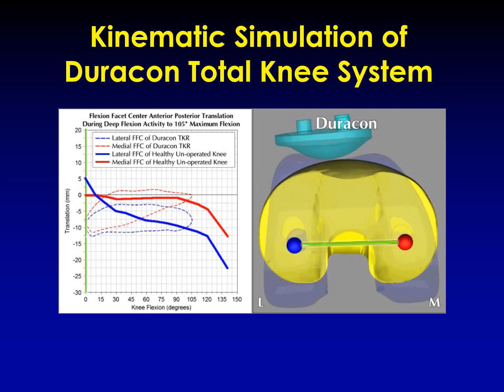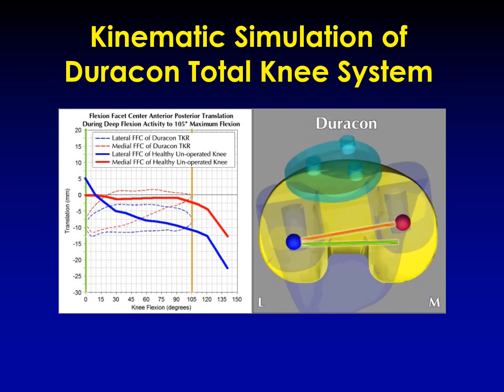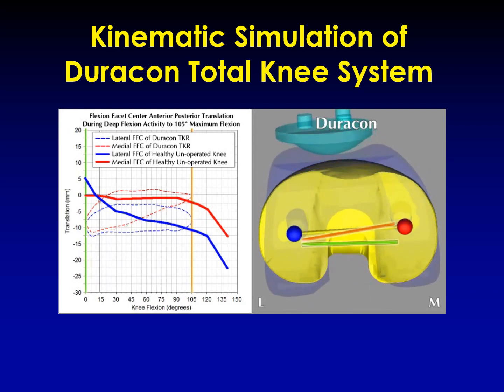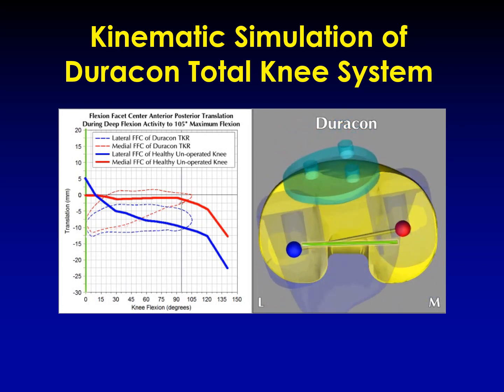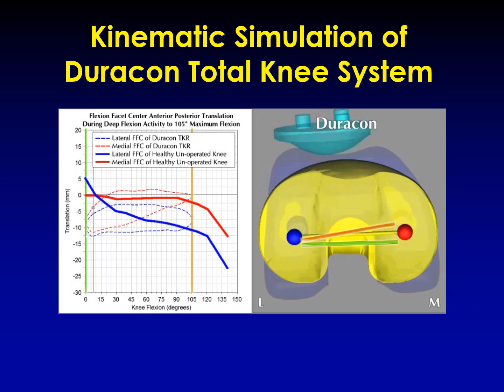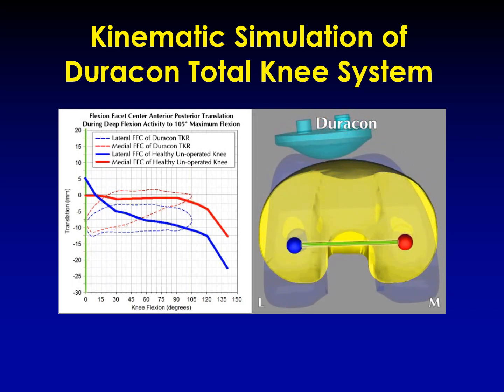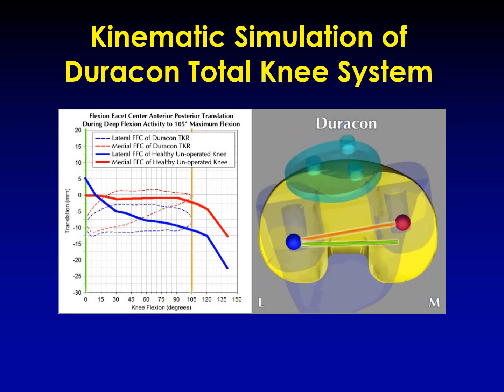The virtual components are implanted in the knee sim joint space per the manufacturer's surgical procedure. The plot on the left illustrates anterior, which are positive, and posterior, which are negative, translation of the medial and lateral condyles as a function of knee flexion angle. The animation on the right depicts component orientation from a superior view. The reference points contribute to understanding the relative motion of the femoral component for this design.